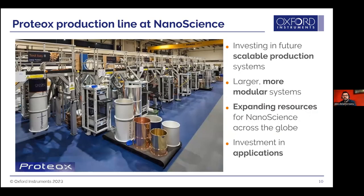Here is a slide about the factory. You can see in the picture our factory in Tubney Woods. We have been investing in and upgrading our factory over the last 2 years, so it's future-proof. We have a scalable testing facility for all the dilution refrigerators. You can see in the picture our test bay for the Proteoxes. We can test all the Proteox systems with different customized solutions.